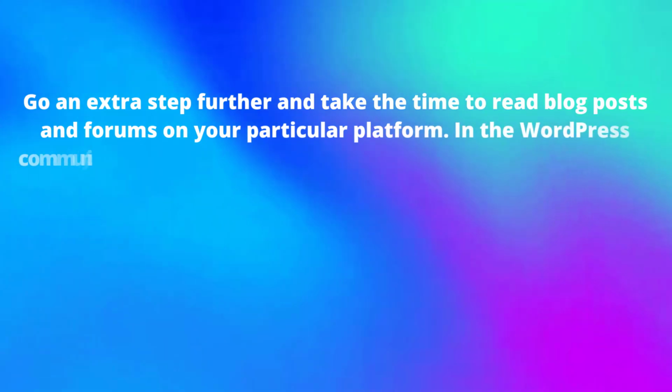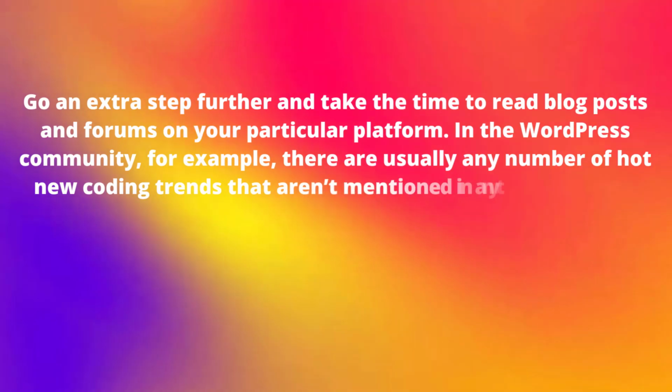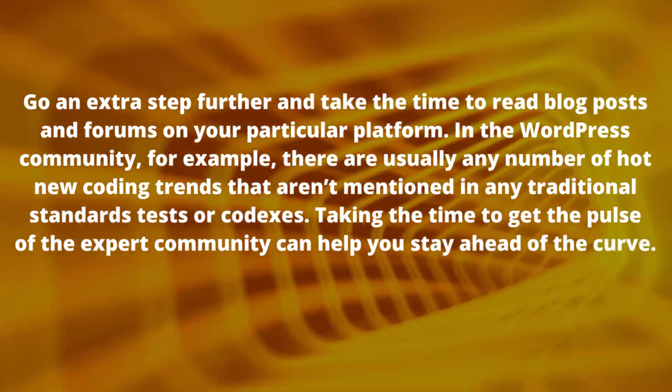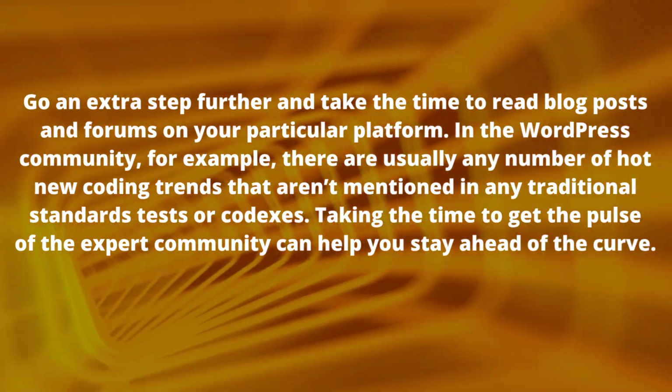Go an extra step further and take the time to read blog posts and forums on your particular platform. In the WordPress community, for example, there are usually any number of hot new coding trends that aren't mentioned in any traditional standard tests or codexes. Taking the time to get the pulse of the expert community can help you stay ahead of the curve.